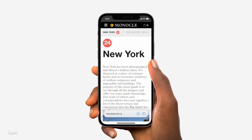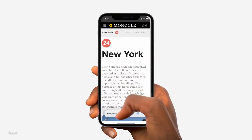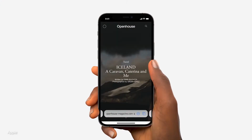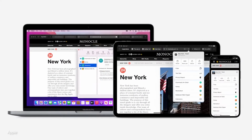The tab bar can be found at the bottom of your iPhone screen, near your thumb. It moves out of the way as you scroll. It's also adapted to the smaller iPhone screen. The new look makes Safari easier to use. iPhone and iPad users will soon be able to customize Safari on those devices with web extensions.